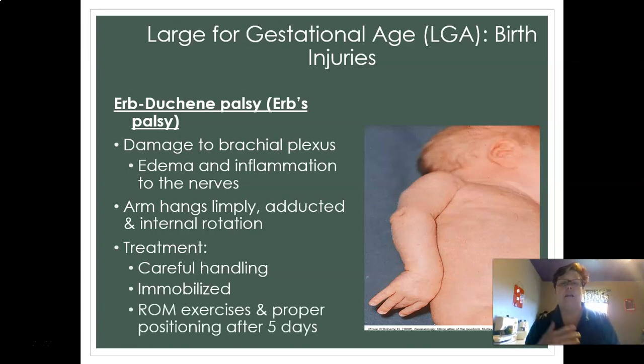And then once the swelling, usually after about 5 days, goes down, the trauma goes down, and the baby starts to move the arm, then they may start range of motion exercises and getting that arm moving the way that it should be moving. Okay. Now this can be a temporary condition, which most times it is. Sometimes if the trauma was so severe, it could be permanent.